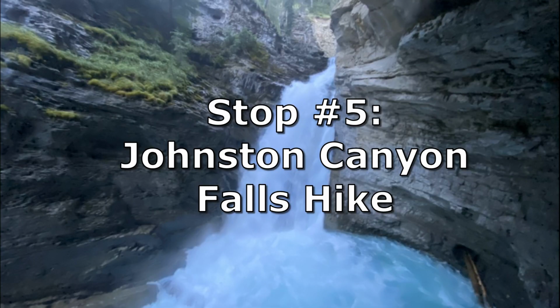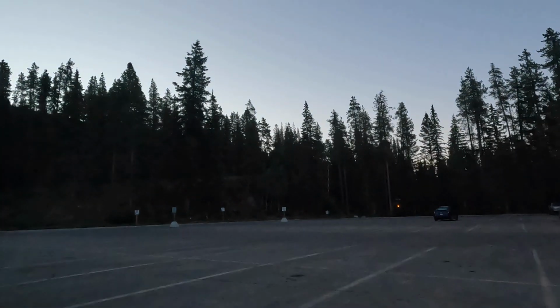Our 5th recommendation is to go hike Johnston Canyon Falls. We made it to the start of Johnston Canyon. So it's a pretty big parking lot, but they say get here early, so we got here early and we're like one of the only cars here right now.